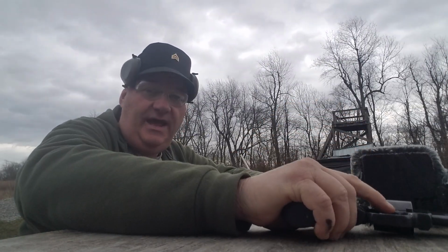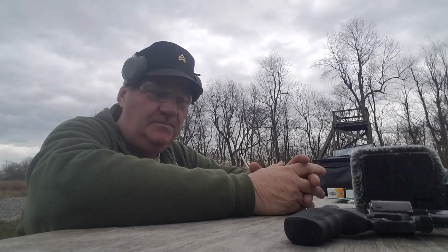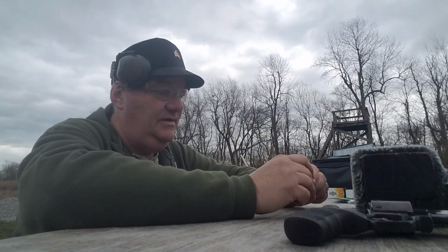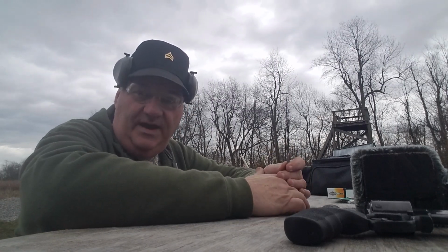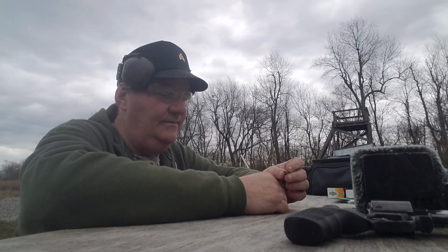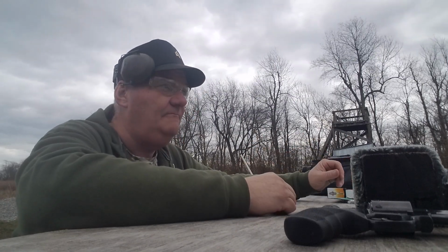Now, I've noticed the accuracy potential of this gun has actually improved. I think that's because the barrel has burnished in to where it's going to be for a while. A 22 Magnum round is very close to being a high-powered rifle-type round, or a centerfire type round. It has enough velocity and enough heat from the burning of the powder charge in the cartridge to warrant a gliding metal jacket as opposed to a copper plated bullet. It's the same bullet that you would find in, say, a 22 Hornet. It's like a high-powered rifle except it's rimfire.